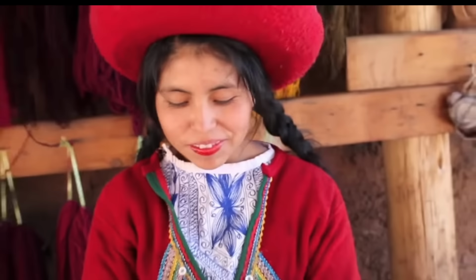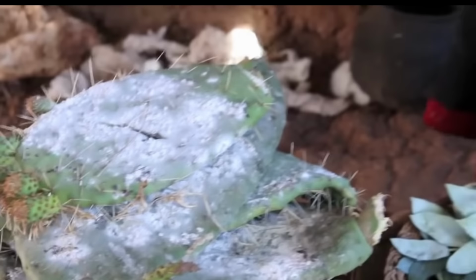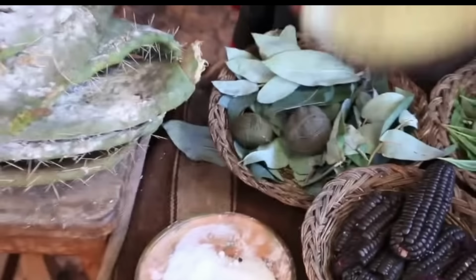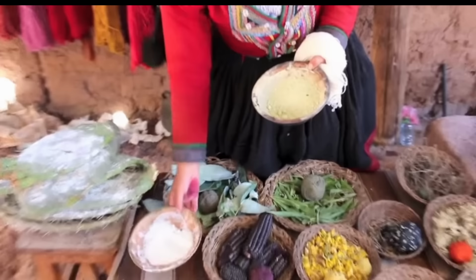And here we're going to start with the dyeing technique. As you can see, she has now dried the thread that she created from the fleece. And that is the cochineal bug living in the cactus. She's going to walk us through the process of all the different things that she uses to dye and create different colors with her thread.